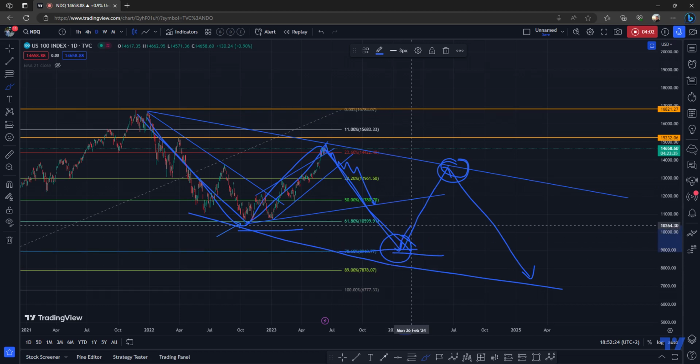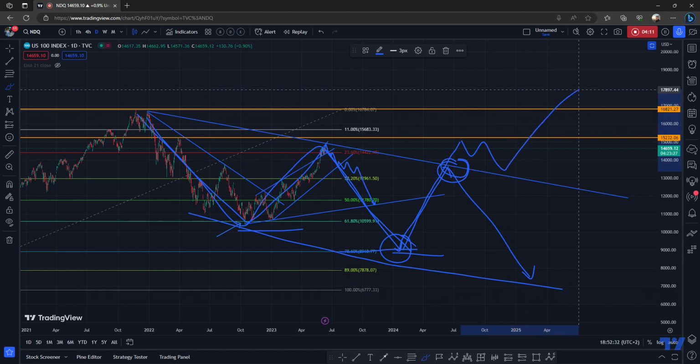And from that point, I think we're going to see a rally. We're going to see a breakout of this resistance. And then we're going to see some kind of retracement, followed by another rally to get to new highs. Those new highs, I think, are going to be 19,000, 20,000 and above. So my big buying pressure that I'm looking at putting into the market is at that level.